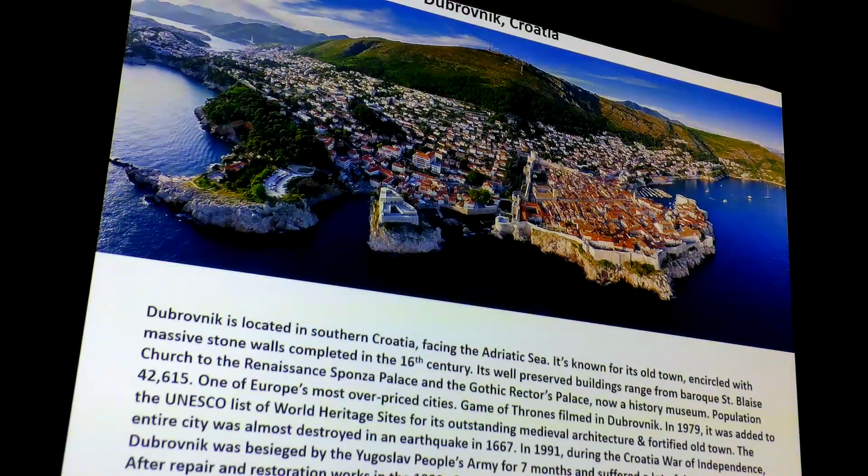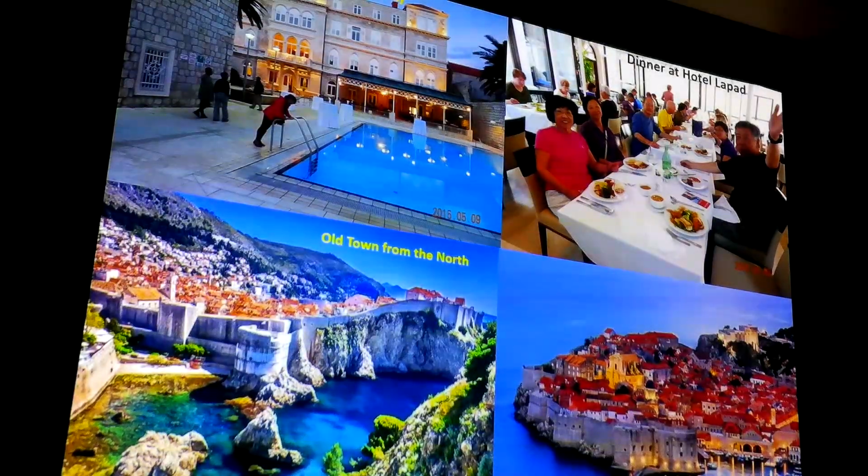Okay, here's a picture showing our hotel. We stayed there for 4 nights, and we had dinner over there. And here's a picture showing the old town. This one is from the north, with the city gate and city wall around here. The highest point of the city wall is right at this location. This particular picture is looking from the south, with a little harbor, with a lot of boats anchored here, and it's very scenic.